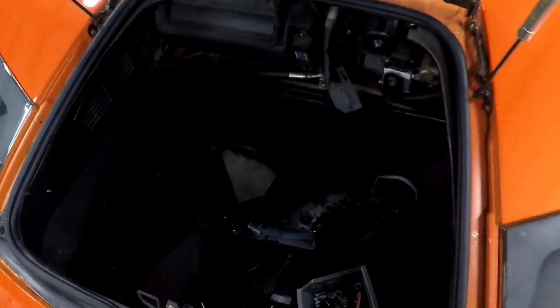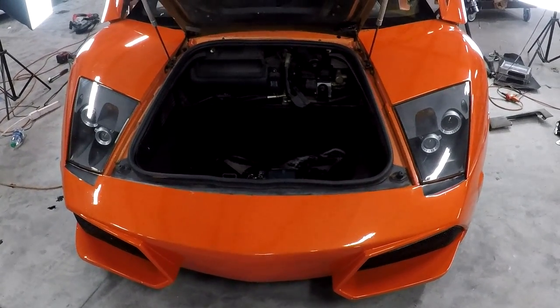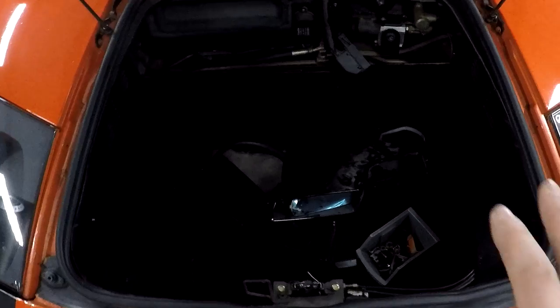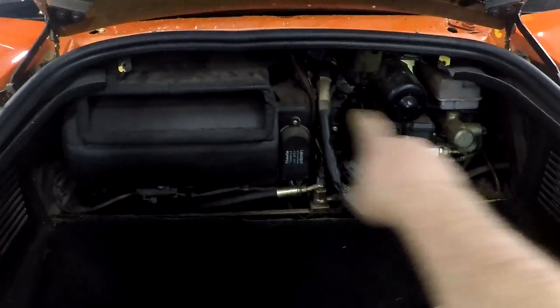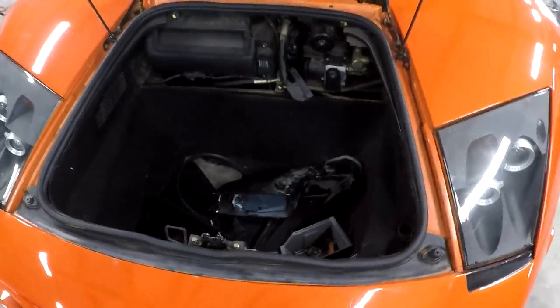We actually do have quite a bit of space in this car. All of your more modern Lamborghinis, once again, like from the Gallardo, you have far, far less space. So this one is a little bit of a treat where we can still have room to put things after the amplifier is in. There is an interior panel that goes right in there, but we don't have that at the moment. But the amp's going to sit right down there. It'll be a nice, clean install. And we have a lot to work with.